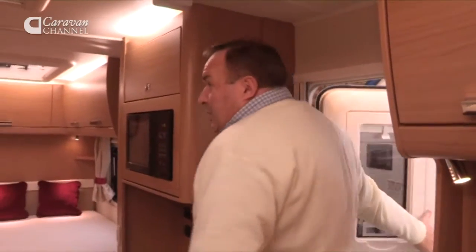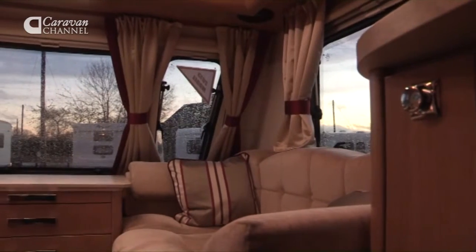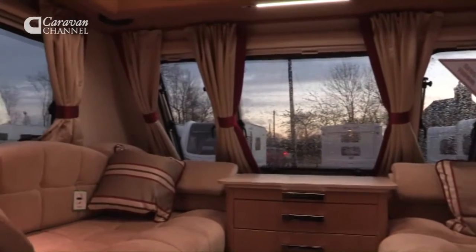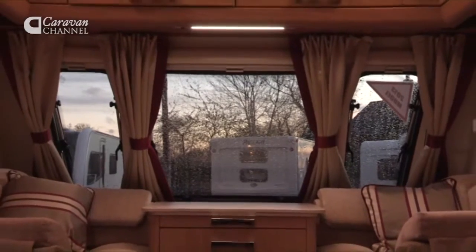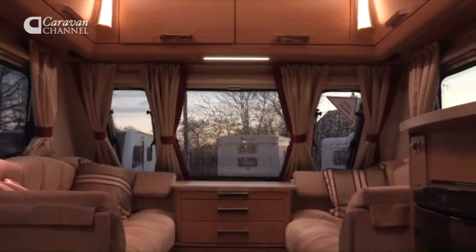So let's have a look and see what is in the living area of what can be best described as one of the plushest caravans I've had the pleasure of looking at. It's fair to say there is so much on this caravan that I couldn't possibly go through all of the extras and the additions that it features. So I think what it's best to do is to concentrate on the improvements that they've made for 2013.